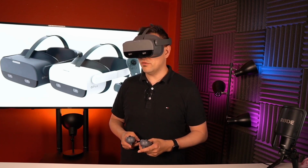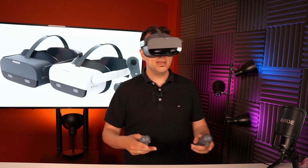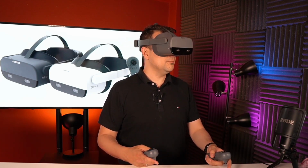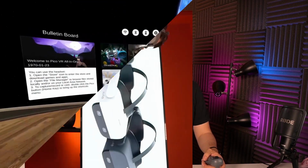Cannot see screen door effect at all. It's an RGB stripe matrix, so this means three subpixels per pixel. And wow, this is really good.